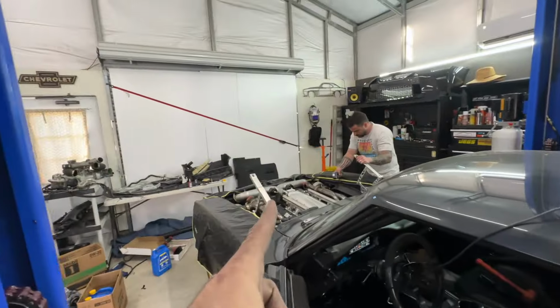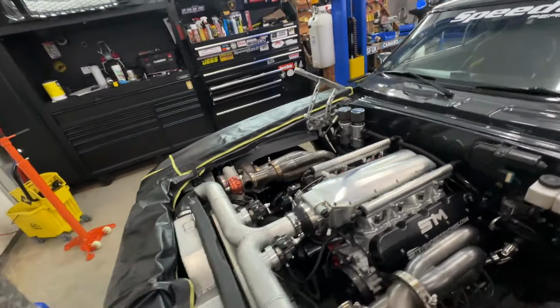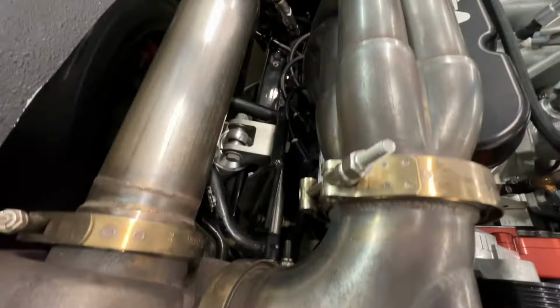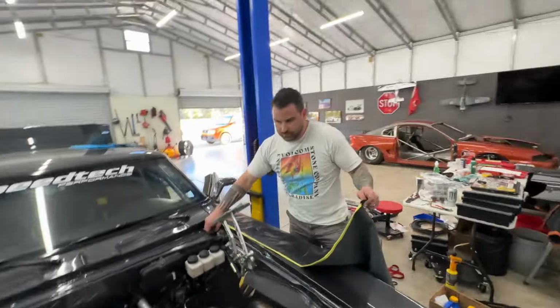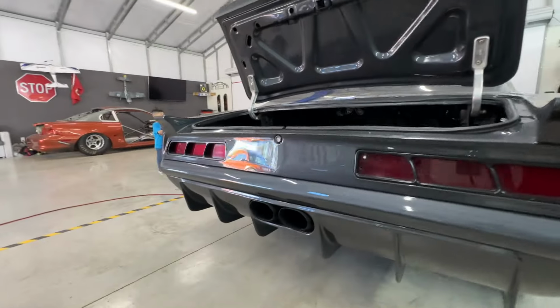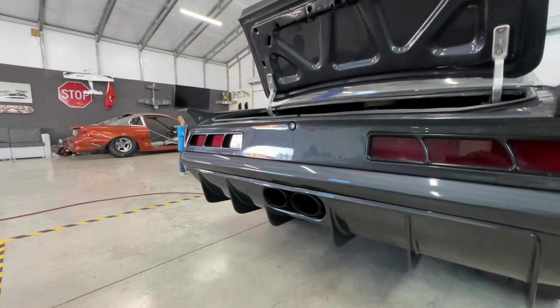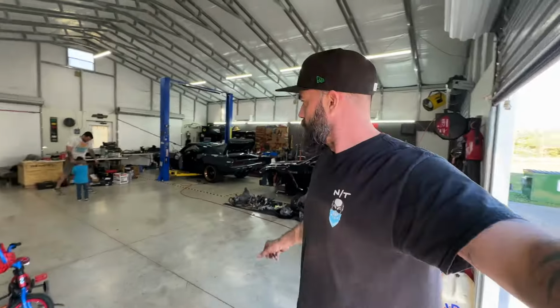Pressure, slight exhaust leak, we expected that. This turbo over here, everything's really hard to mount and kind of tweak, so that's coming right here. But all in all, idle to death, but that's it.